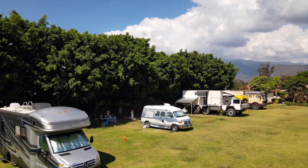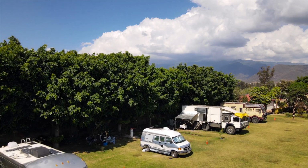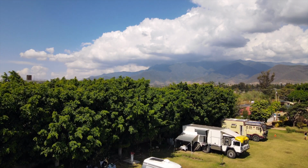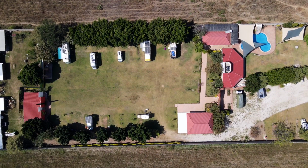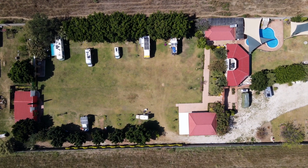Yeah, it's a nice little community here, and we're right in the city of Santa Maria Tule, which is about a 20-minute drive into the centro. There's colectivos and buses that come in and out, as well as taxis. If you have your own transportation, it's really easy to get into the center. We just kept extending our stays. We're like, let's just stay one more night.